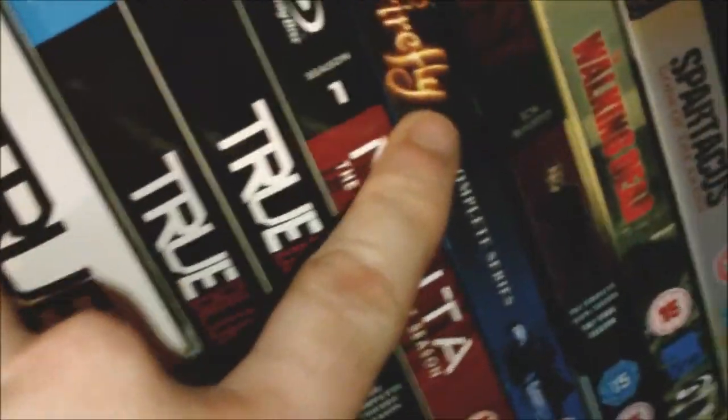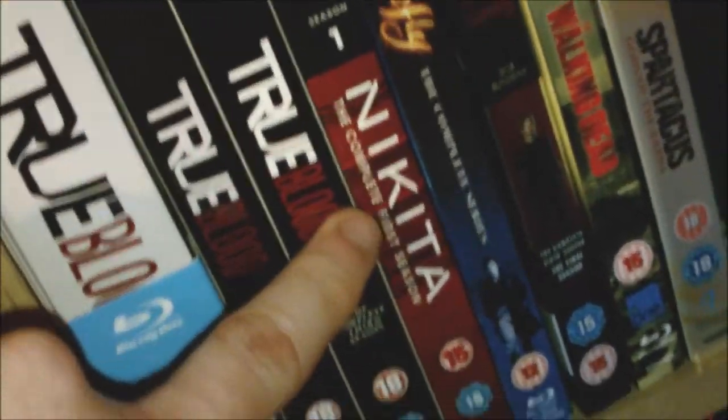Firefly, I've got the rest of the seasons of Lost on DVD. The Digipack versions from America. Firefly, the complete collection, which I've got the DVD for that, one of my favourite programmes, love it. Nikita, complete first season. True Blood, season 1, 2 and 3, Digipack version, season 1.